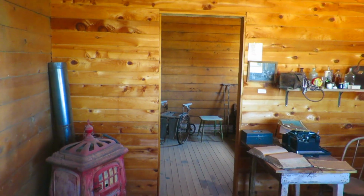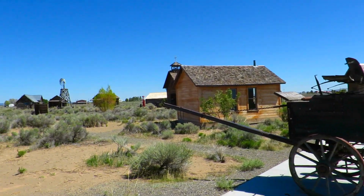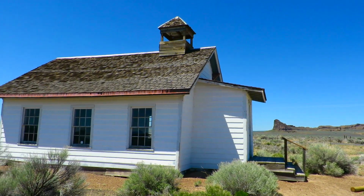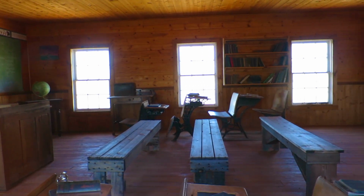Yeah, it's really cool. This is some old original homes from Fort Rock. Kind of fun just to walk around, look in the windows. Here's the horseshoer. This is a schoolhouse, but off in the distance there is the Fort Rock. It's a pretty awesome sight. So we're gonna go out and do a quick hike next after we look in every single building.